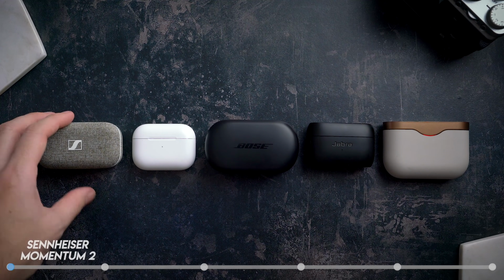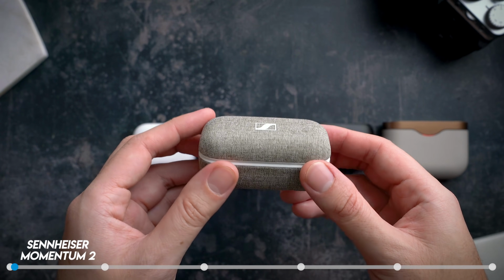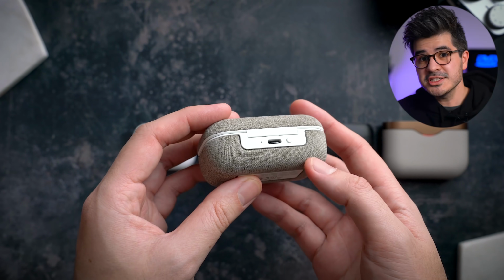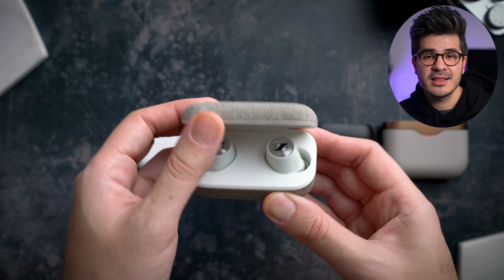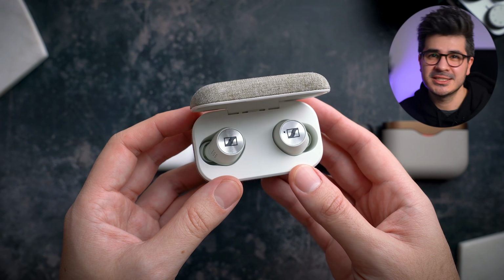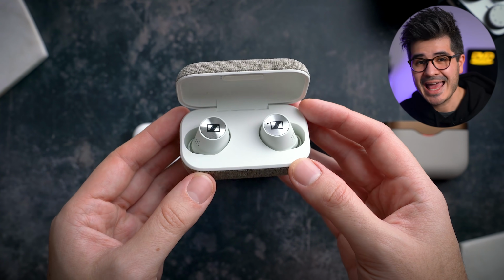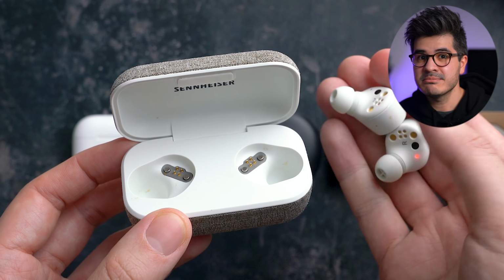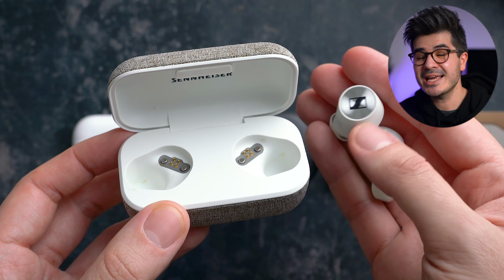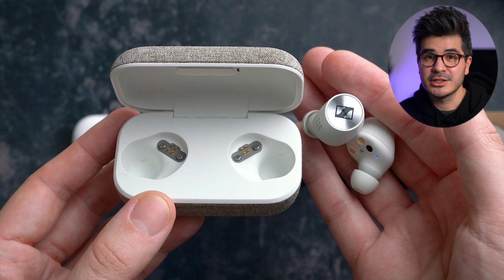Sonic boom! Perfect. In at number 5 are the Sennheiser Momentum 2, easily winning the prize for best build quality and design. Whilst all the other buds in this video feature an all plastic design, these are the only pair of buds to deliver a truly premium build. The fabric feel case is ahead of everything else at this price point, and better still, Sennheiser claims that the Momentum 2 deliver 28 hours of battery life, with the buds lasting 7 hours on a single charge.